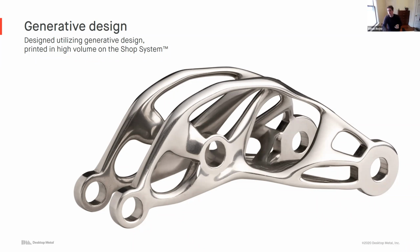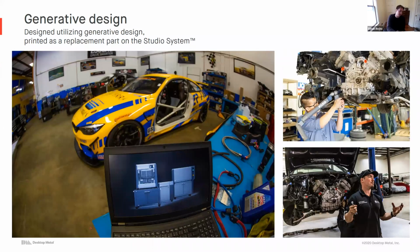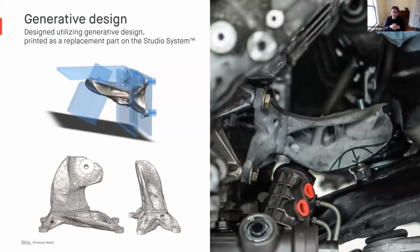Another great example here. This is a BMW race car. They wanted to replace the engine with a different engine, so they needed to replace some of the brackets to hold that engine in place. They were able to scan the original bracket and the mounting locations, load it into generative design software, and allow that part to take its shape, optimizing itself for both weight as well as making sure it's still located in its mounting locations.